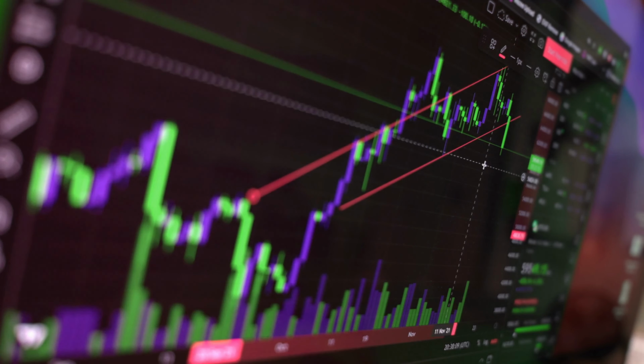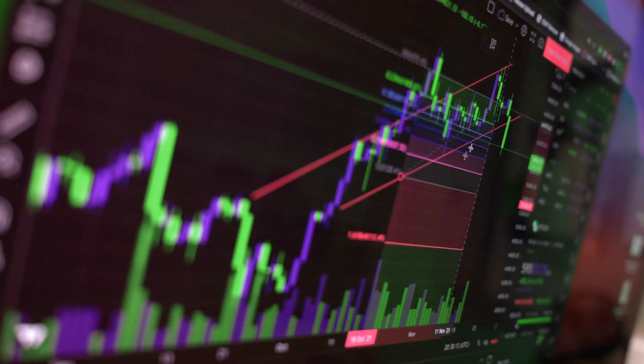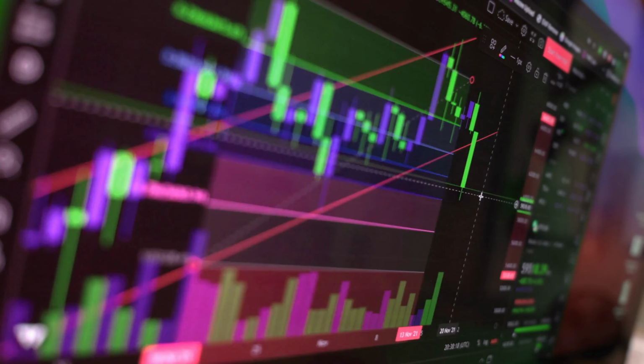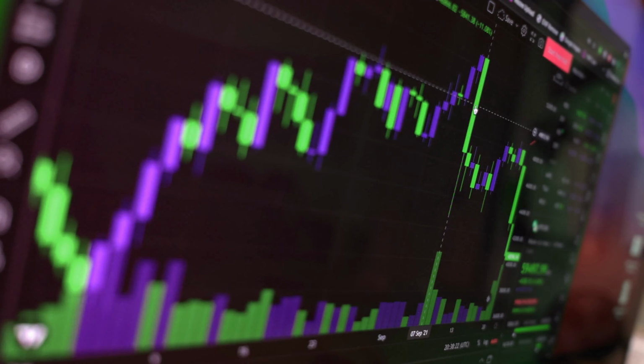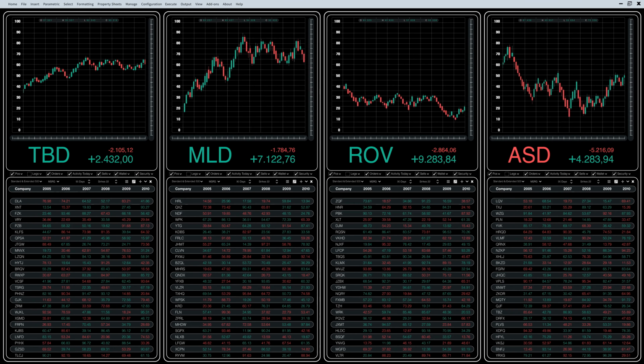Principle number 5. Volume-based indicators are tools for confirmation, not replacements. Tools like OBV, VWAP, or VROC aren't magic. They help confirm the story that price and volume are already telling you. But no tool can replace your ability to observe. For example, if OBV keeps rising while price moves sideways, that could signal quiet accumulation.